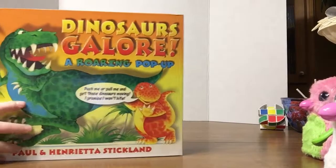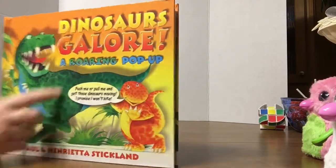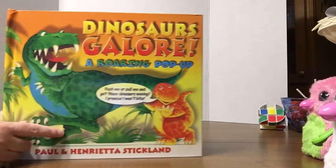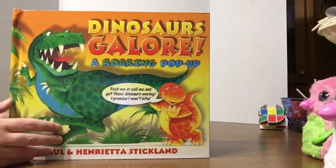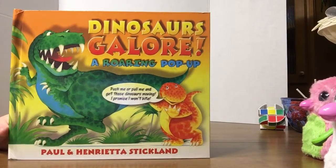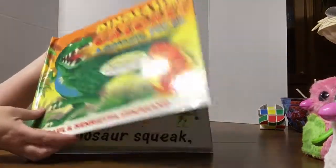Anyway, this is Dinosaur Galore. This is a Roaring pop-up, but this is based on Dinosaur Roar. I don't know if anybody's ever heard of that book. That was my daughter's favorite book when she was little. I had to read that every night. It's a really fun book because you can get right into it. But this is a pop-up of it, so I thought that was neat.